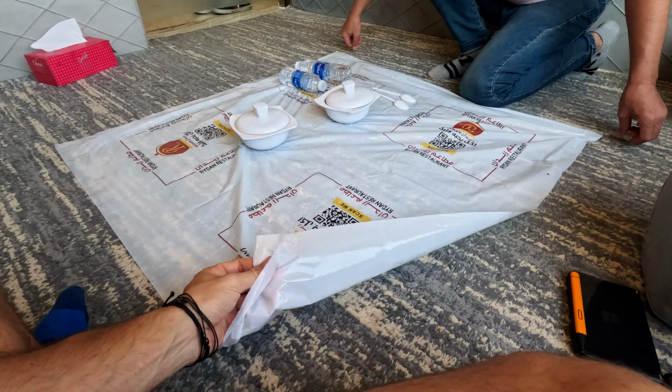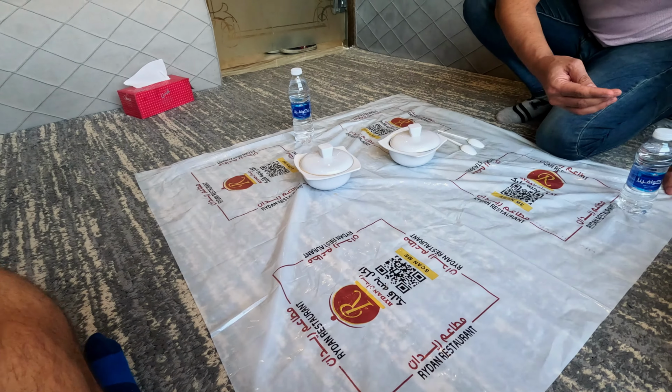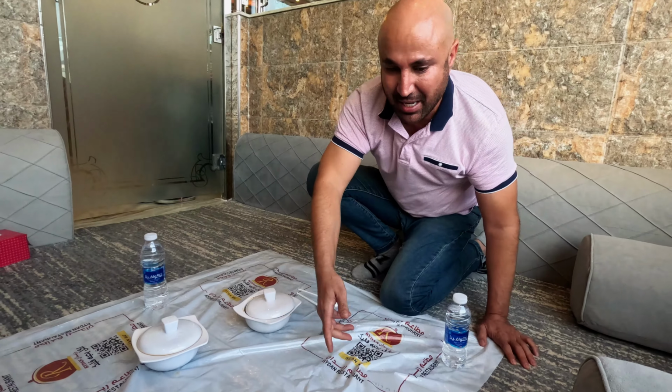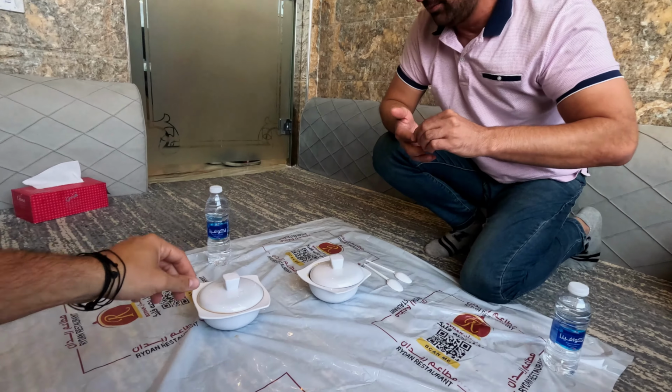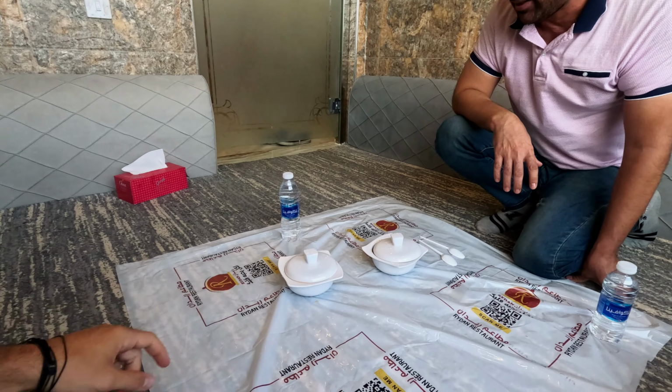So, and then they bring you, same as in Saudi, this plastic sheet to protect the carpet. So that you don't make a mess on the carpet, no? Yes. And you just soup like this. Shorba.